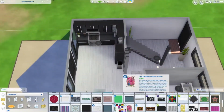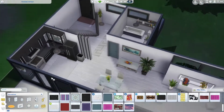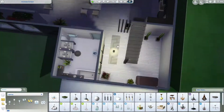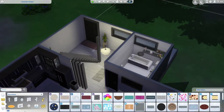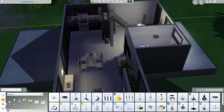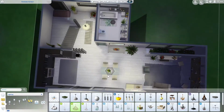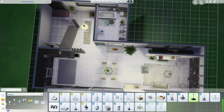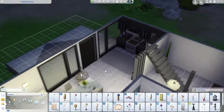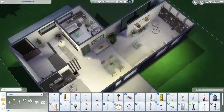So at the moment we are just adding the finishing touches to the living spaces. Most importantly, you should always put your lighting in whilst it's nighttime, just so you can see how brightly everything gets lit up. Sometimes when adding in all your lights, it can look a bit overexposed, especially when you use the spotlights. But I really love those lights that you get from the fitness stuff pack.